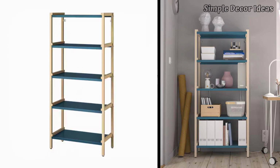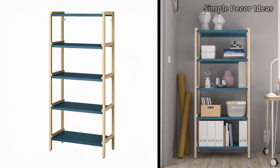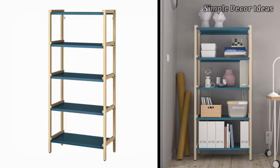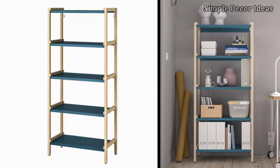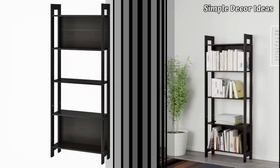9. EKENABBEN Open Shelf Unit. Flexible and easy to place. EKENABBEN Shelving Unit has a simple design with open storage that helps you keep track of your things. Or you can customize it with boxes that suit your storage needs. The shelving section is made of untreated wood, so you can freshen it up with sandpaper or paint it to make it more personal.